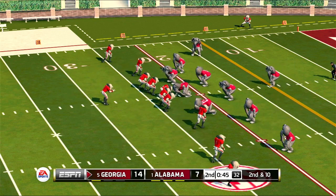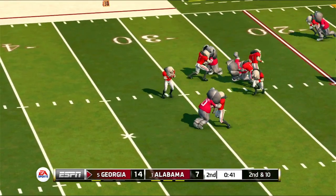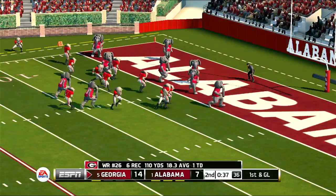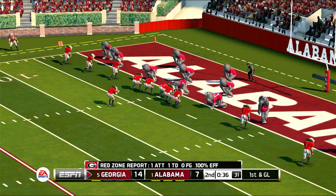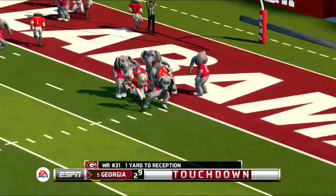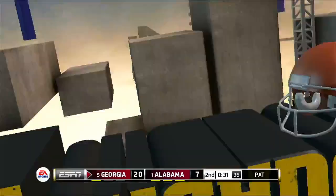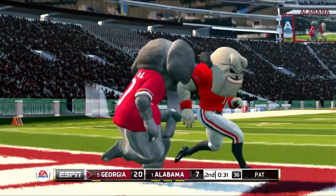So an empty backfield with five wide receivers. Fires out to his receiver. Big play there, and now they're looking at first and goal. That makes it first and goal. Five wide. Throws to the receiver, got it for the touchdown. He's rung up three touchdown tosses in the half. This quarterback is going to continue to tear him up until they get some pressure on him.